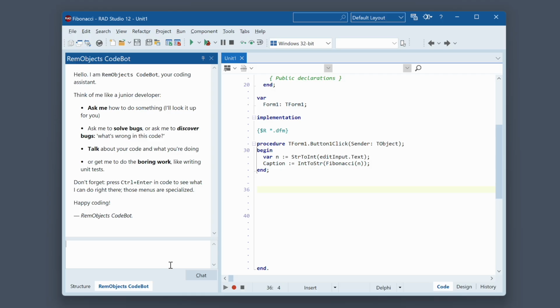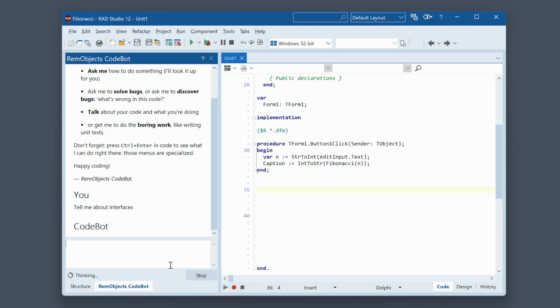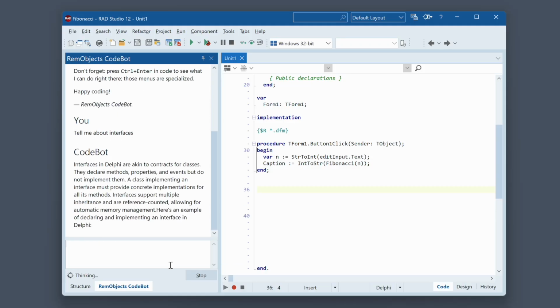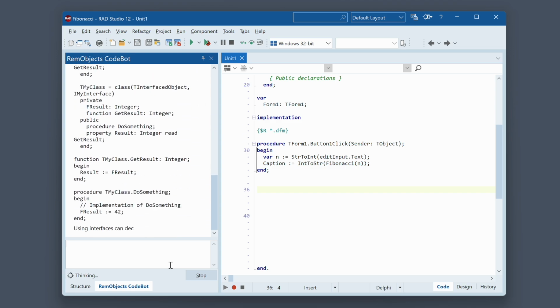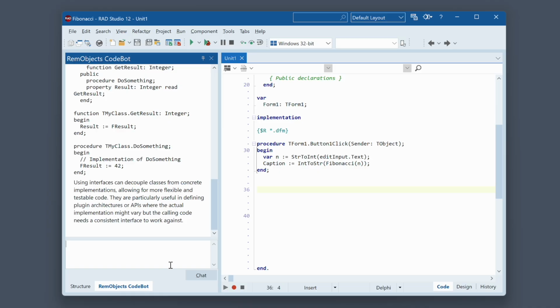This is CodeBot in Delphi. Just like CodeBot in Fire or Water or GitHub Copilot, or for that matter, like Smart Code Insight, it has a chat window. Let's give it the same test. Remember interfaces, delegation, and code completion, and see if it knows what Delphi is to start by asking it about interfaces. And yes, it does. In fact, it gave a pretty good answer. It certainly knows it's living inside Delphi, and it knows how Delphi interfaces work.